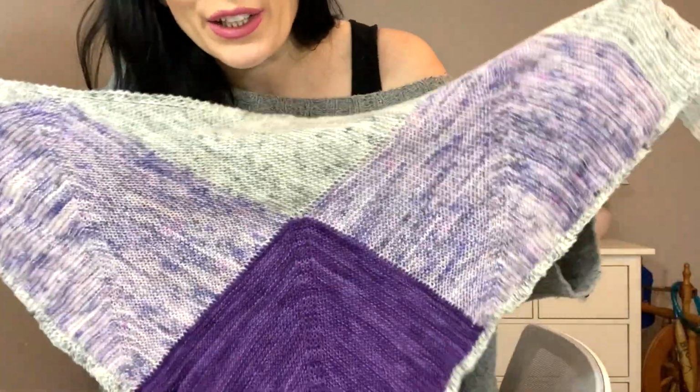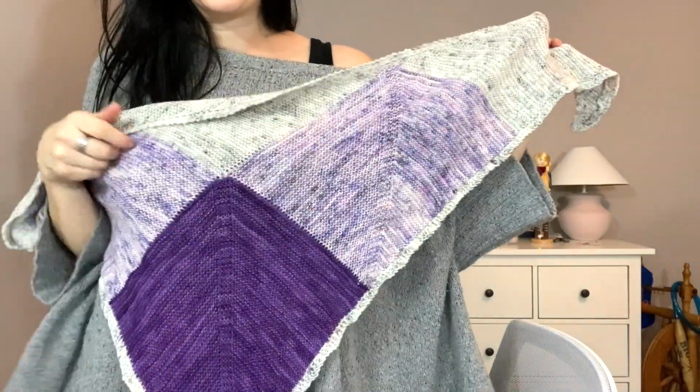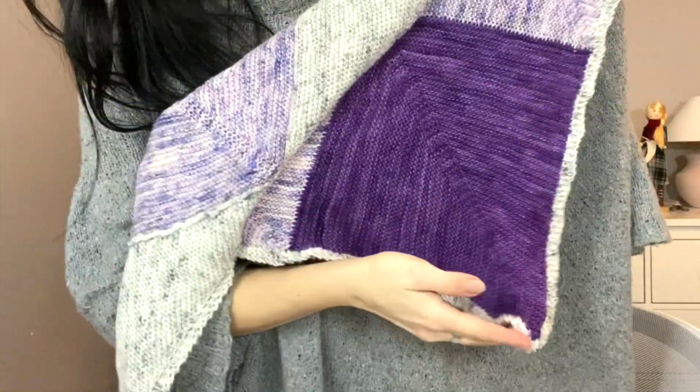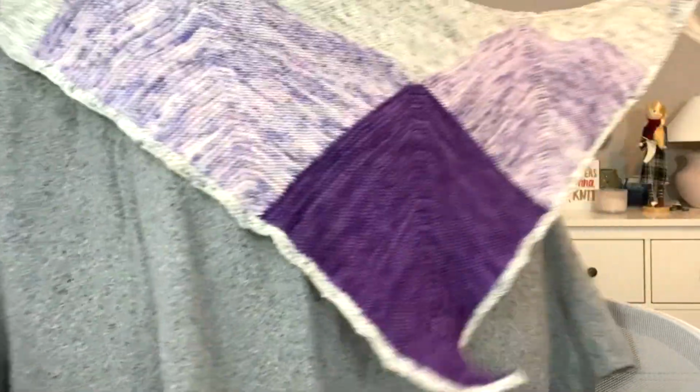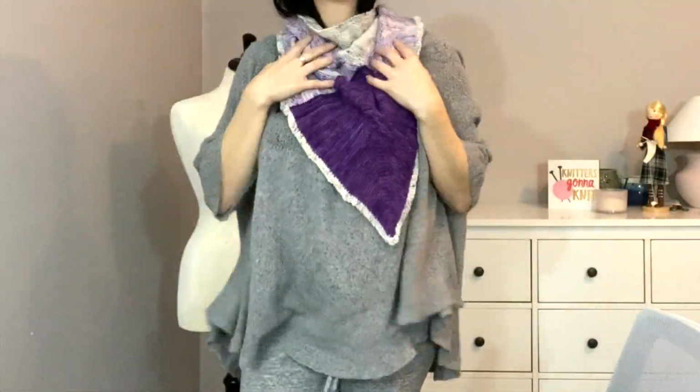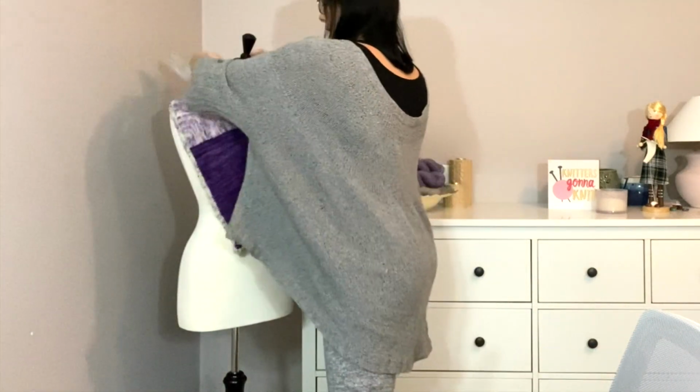This is what it looks like finished. So you knit across and then you pick up stitches and then you knit down. Then you pick up stitches around the outside and just finish it off. It is a beautiful, beautiful shawl. I really enjoyed knitting it.